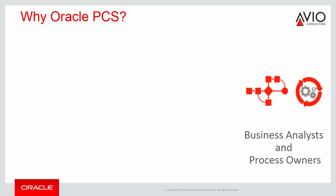First off, the business analyst. They really understand the business and typically how processes should be improved inside the company. Instead of modeling processes in Visio or PowerPoint, they instead can use a simple web-based tool to create the processes. Although the processes designed in PCS could be used for documentation-only purposes, the business has the ability to deploy and automate those processes to the end users, the people that interact with the application once it's deployed.